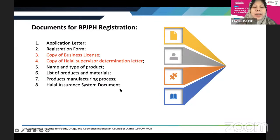What kind of documents need to be prepared for the BPGPH registration? The first is the application letter. The next is the registration form, which needs to be filled in by the company and signed by an authorized person. The third is the business license. For an overseas company, it is not only the business license owned by the company, but also the business license owned by the distributor or representative company in Indonesia. So please prepare both. The fourth is a copy of the Halal supervisor determination letter.